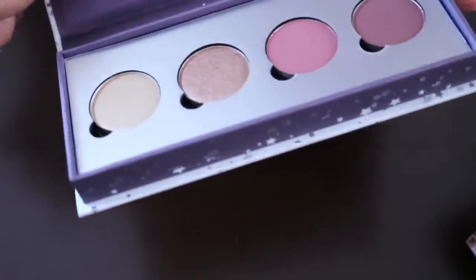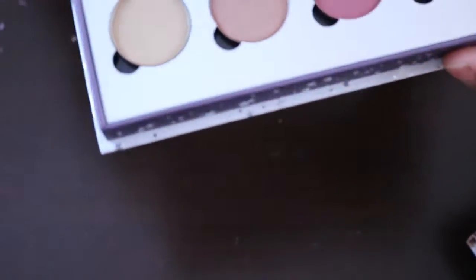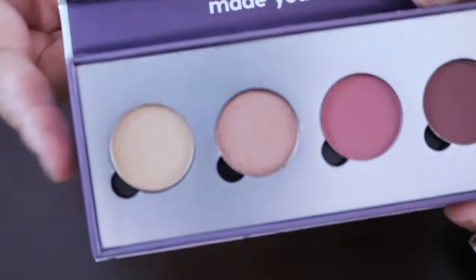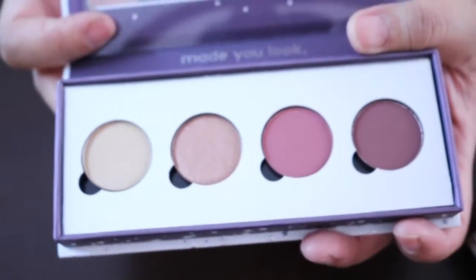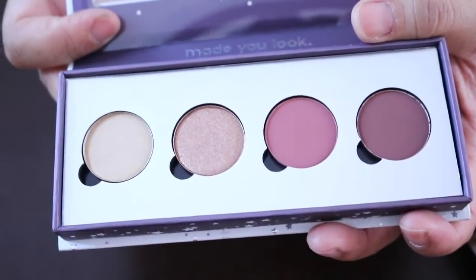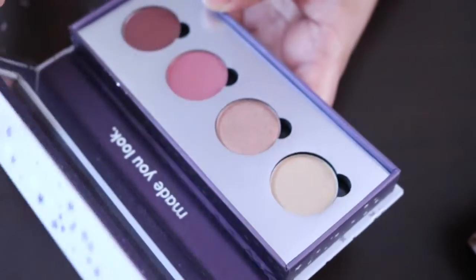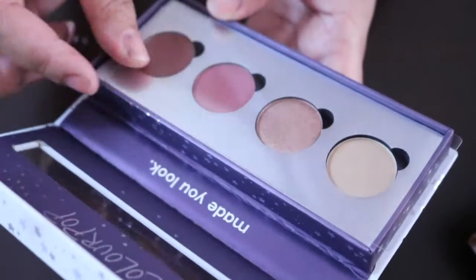Next I have the ColourPop Press Shadows. And this is when the press shadows first came out. And you can make your own palette. And when you ordered at least 4, they provided you this holder to put the shadows in. So since I've never used these, I am going to keep these. I'm sort of getting away from the berry shades because I'm just getting a little bit worn out of seeing them all on YouTube. But I am going to keep that one since I've never used it.